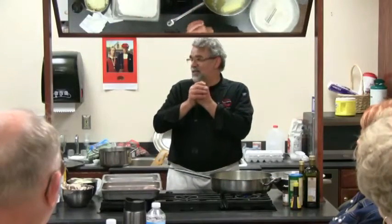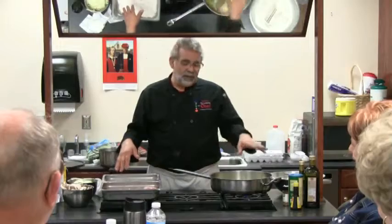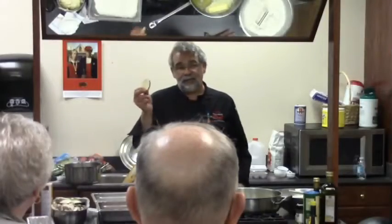Well, tonight I have one of those dishes. I call it chicken vermilion. I'm going to start it like fricassee and dredge it in this flour, and then I'm going to finish it like marsala, and then I'm going to serve it over some of what I call quick scallop potatoes. I also like to serve it over noodles.